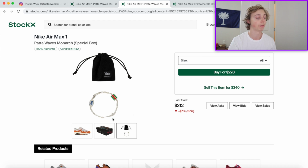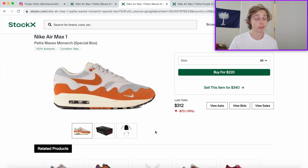Again, I kind of showed you all that. The Nike logo, I'm not too sure what this is. I'm just not fully educated, so I'm not going to go assuming it's a flag for some country or something, but I am assuming that it may relate to the phrase on the side of the box, since it has that one right here. I'm thinking that may relate to this, and then of course just the Patta logo. But looking at the shoe, since I do think that the special box edition ones are not as common, I think that these ones are a little bit better to hold on to.